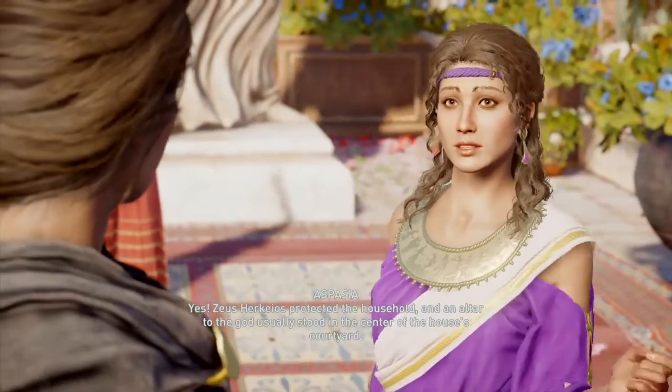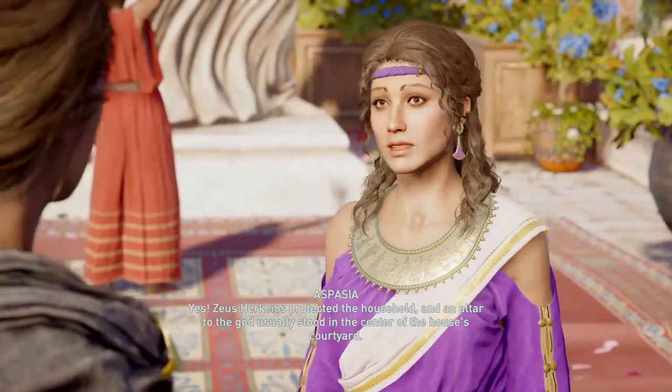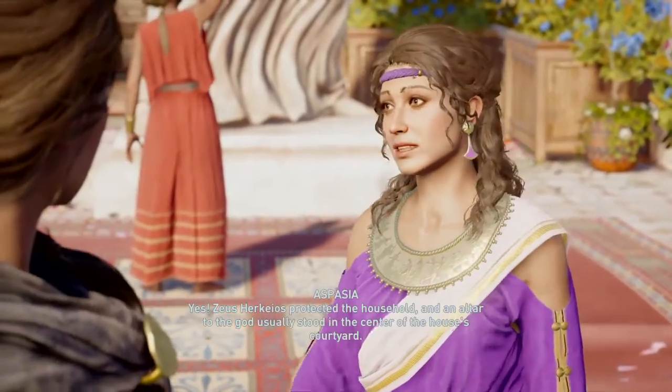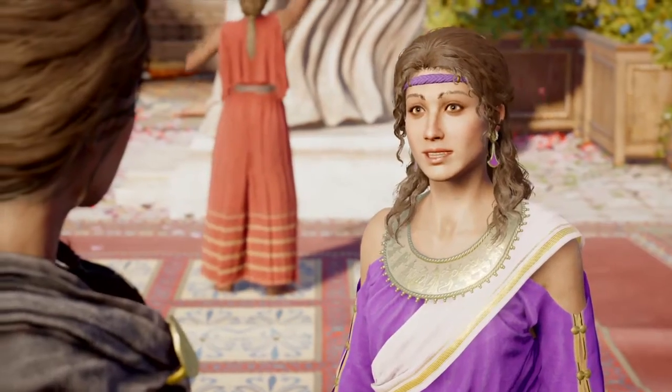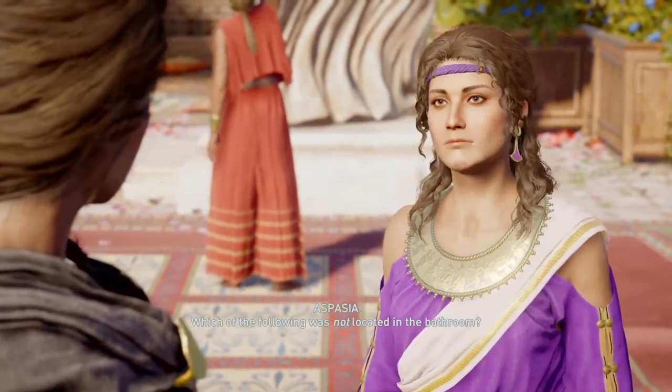Yes, Zeus Herkios protected the household, and an altar to the god usually stood in the center of the house's courtyard. On to the final question. Which of the following was not located in the bathroom?